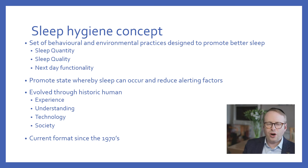Now, the practice of sleep has vastly changed through human history in terms of our experience and our understanding. How we used to sleep a couple of hundred years ago is vastly different to how we sleep now. Back then, we could sleep perhaps in smaller blocks, so we would go to sleep when it got dark, wake up during the middle of the night, then go back to sleep again, and then wake up with the dawn. These days we tend to sleep in one long block, and there have been a variety of different changes which have facilitated that, whether it's our own understanding of biology or technology.